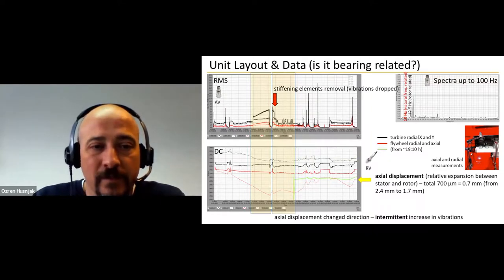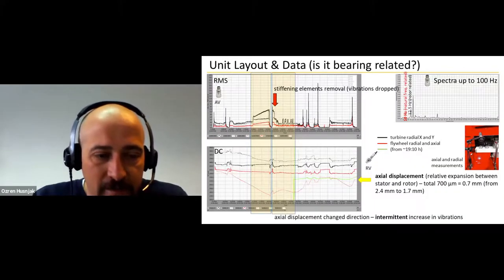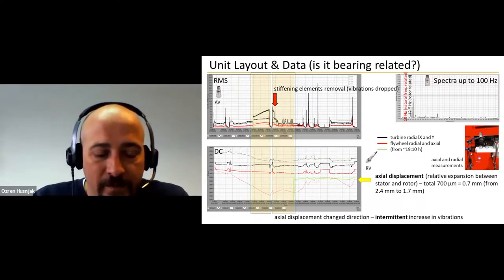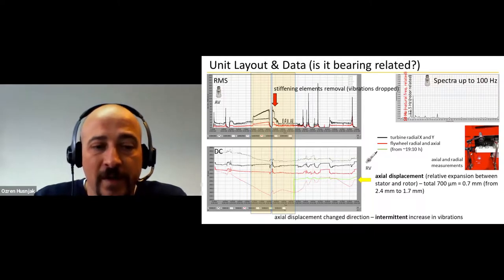And then we saw also in this area that in the same regime, the vibrations were increasing and then going down, and increasing and then going down. So what is the point I'm trying to make, and how does this relate to the axial movement? This sensor here is pointing in the axial direction to the flywheel, and this red line shows you the distance from the sensor tip. The meaning of this axial displacement is how much, because when the unit starts heating up, the stator will want to expand mostly in the vertical direction, and the rotor will also try to expand relative to the axial radial bearing.